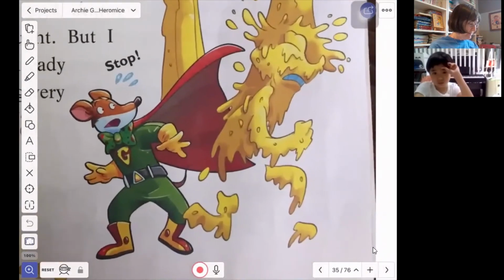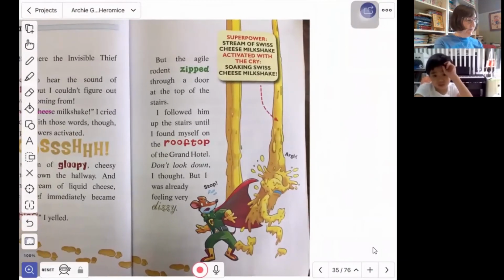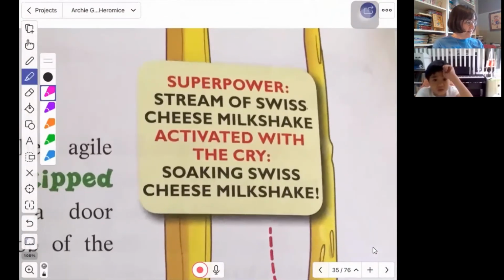And you can see here, right? Because you can see where we have to read this here. It says the superpower of Geronimo Stilton is that a stream, that's like a river, of Swiss cheese milkshake activated with the cry, soaking Swiss cheese milkshake. So if Geronimo ever says those words, then all of a sudden, activated is like turning on the on button. It's like hitting the red button that turns something on.